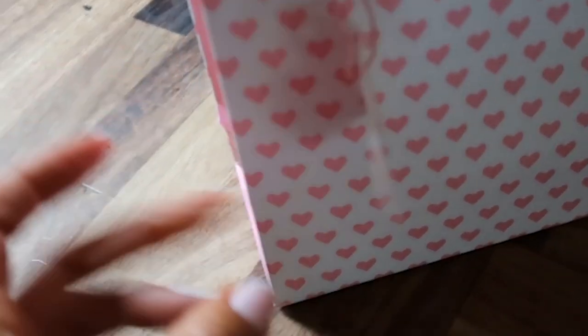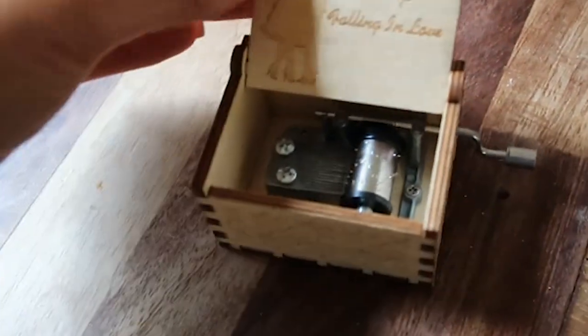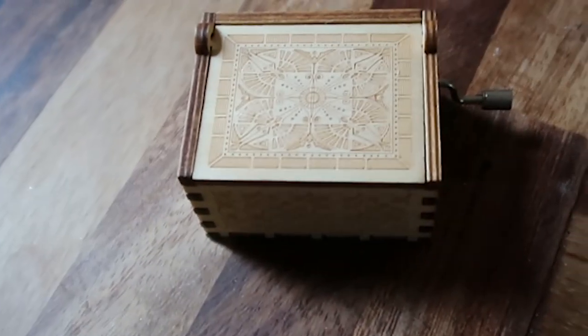And then number 1, a little keepsake so you always remember your first dance. And it's a little, I can't remember what these little things are called, so my first dance song. So sweet. Literally sobbed.